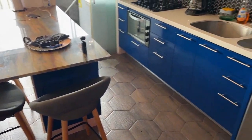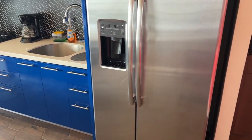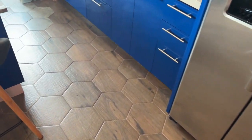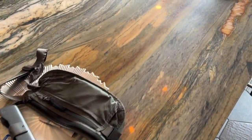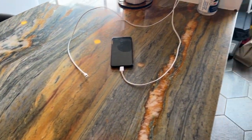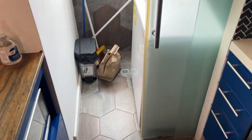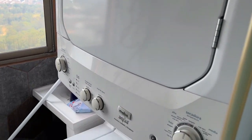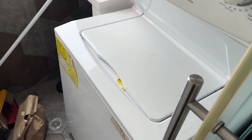Here's the kitchen area, the nice size stainless steel refrigerator. This counter is nice granite countertop. Over here, you have a stackable washer dryer.